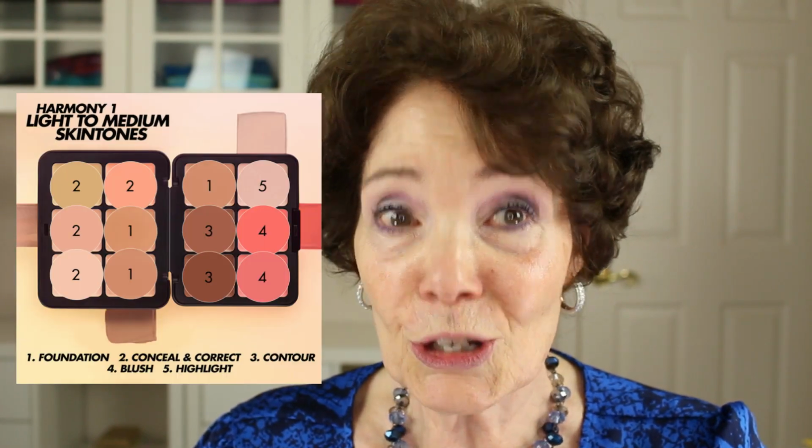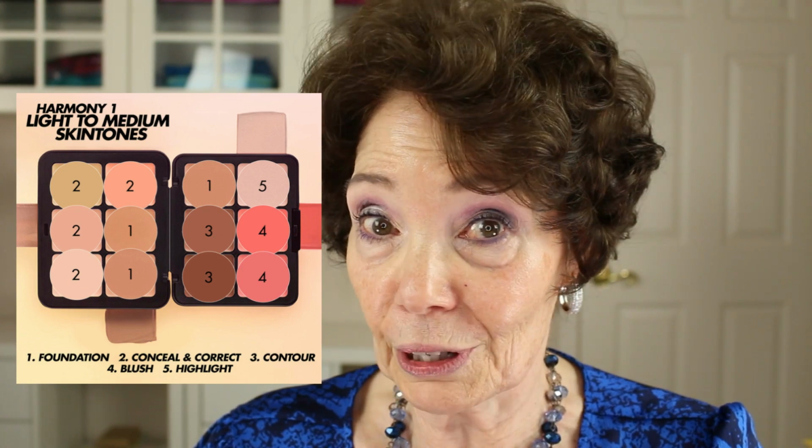Now let's take a closer look at the products and colors that come in the palette called Harmony 1. 2 of the 3 foundation shades are similar, and the other one is slightly deeper. And by the way, there is no name or number given to any of these shades. So let me go ahead and swatch each of them for you.